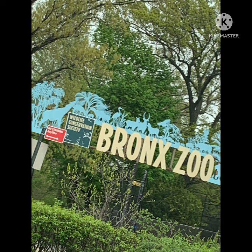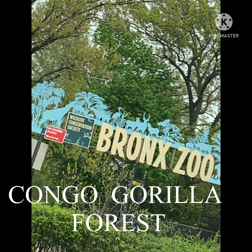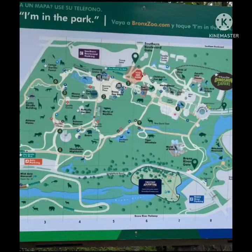This zoo includes many wonderful recreated exhibits. The most wonderful is a 50-foot high glass enclosed recreation of a Southeast Asian rainforest. The other exhibits include Congo Gorilla Forest, Jungle World.